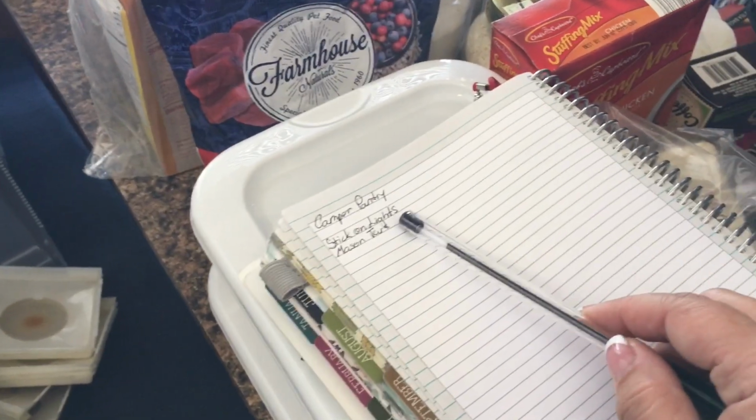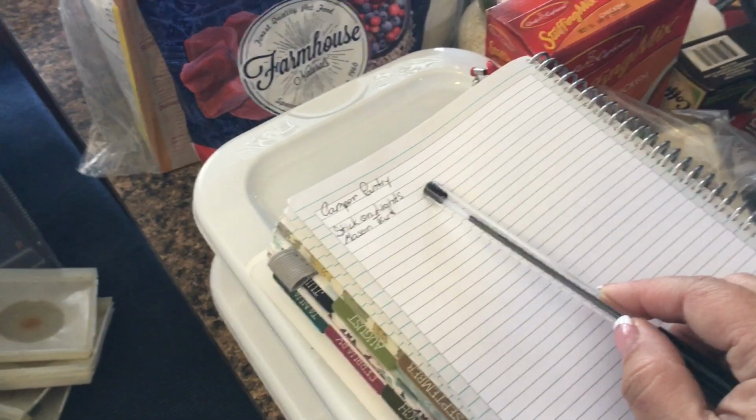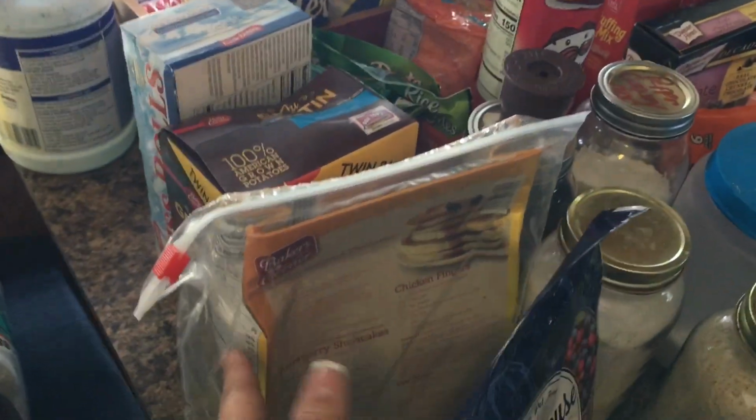So I know that each shelf is going to need a light, because if not, I'm not going to be able to see in there very well. And I also know I need more mason jars, because when we're gone, I want to keep things like this.